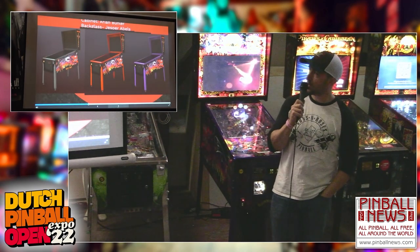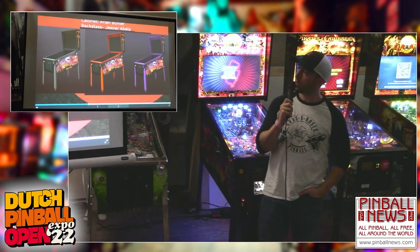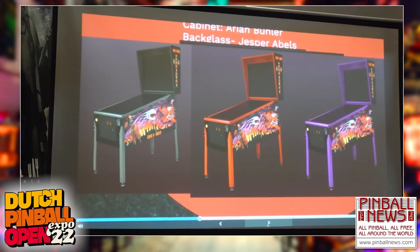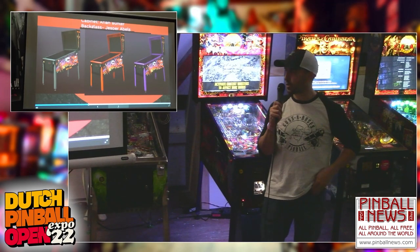The back glass was done by a different artist, Jesper Abels, who is Dutch. So another part of developing the art packages is choosing the armor color, and I have a paint booth at the factory where I can create different colors and spray them and bake them and see how they look against the art packages.